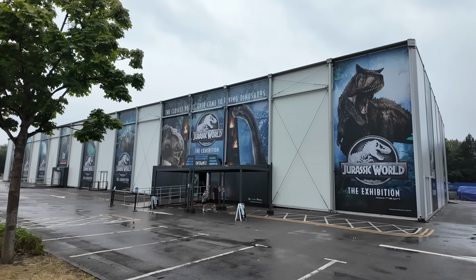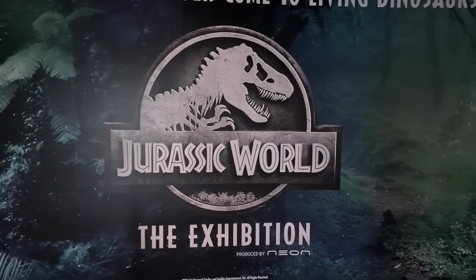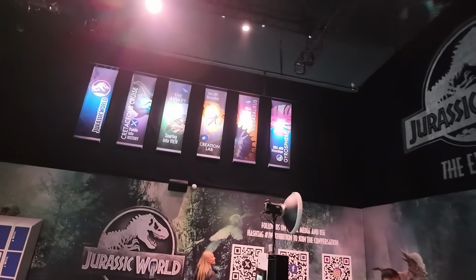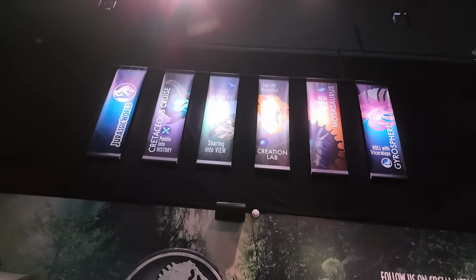I am so excited for this. It looks amazing. And we just had our ticket scanned and we're inside and it's very quiet, which is good. Should be great for the photo opportunities. Oh, I like all the posters up there, all the different areas that we're going to be making our way through.